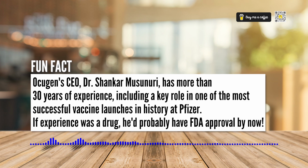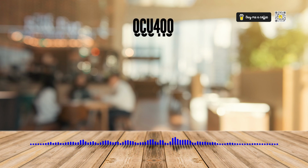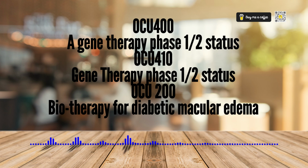This company specializes in eye conditions, and it has gene therapy work in the pipeline. They have the OCU400, which deals with NR2E3, RHO, and CEP290 mutations. This is phase 1. It's received an orphan drug designation, indicating its potential for treating rare diseases, presumably with the eyes. There's OCU410, which is another gene therapy to do with dry age-related macular degeneration, again in phase 1.